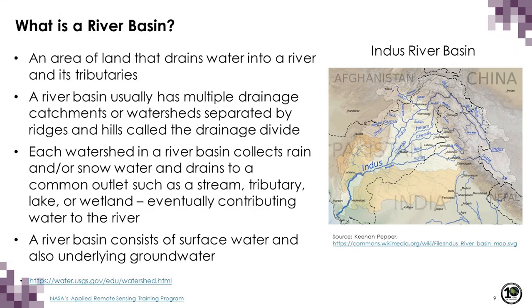First of all, what is a river basin? It's an area of land that drains water into a river and its tributaries. You can look at this Indus River basin on the right-hand side. Here's the main Indus River, but you can see all the tributaries and small streams going into these tributaries. So this entire area drains into this river. That's the basin.